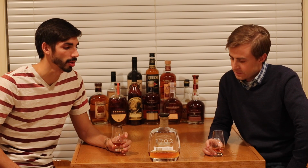I believe you can find this bottle of Ridgemont Reserve 1792 for around $20 to $25, Jeff, so pretty good value there. Yeah, I definitely think this is a very good value bourbon, at a great price point. Right, and as far as age goes, it's not actually mentioned on the label. As far as proof goes, it's bottled at 93.7 proof.